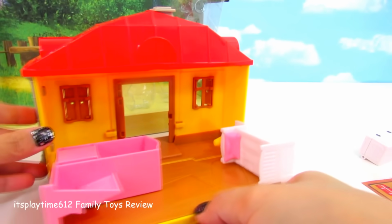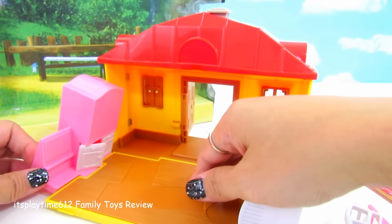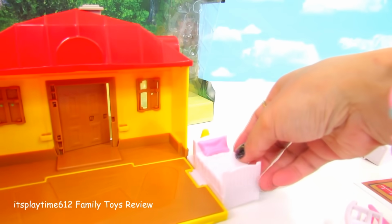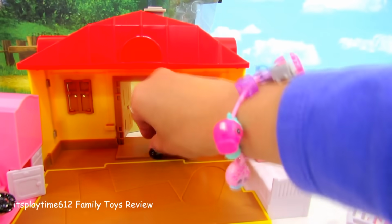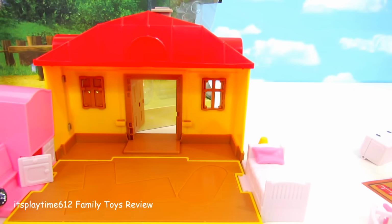Yay, finally we open it up and lots of furniture inside. It is attached to the house. You can lift it up. And this is the bed. Wow, so cute. It's a white bed with a pink pillow. I'm sure that's Masha's. Now let us decorate the house.